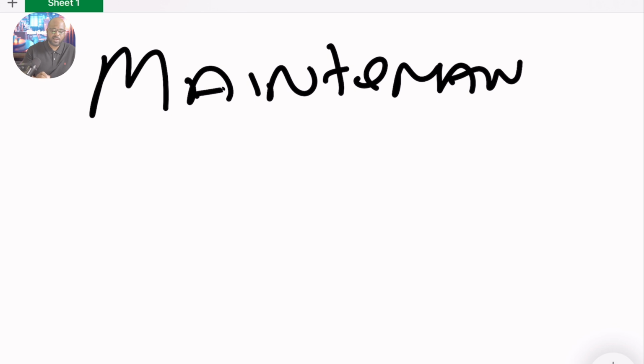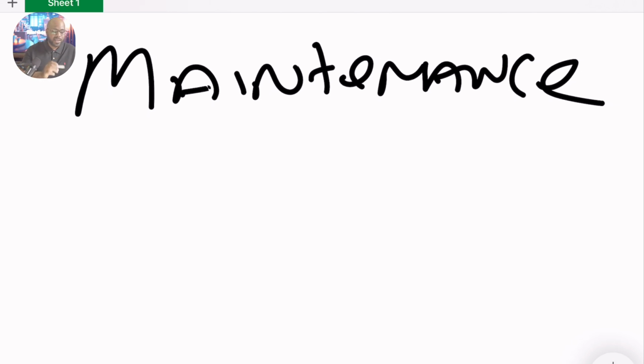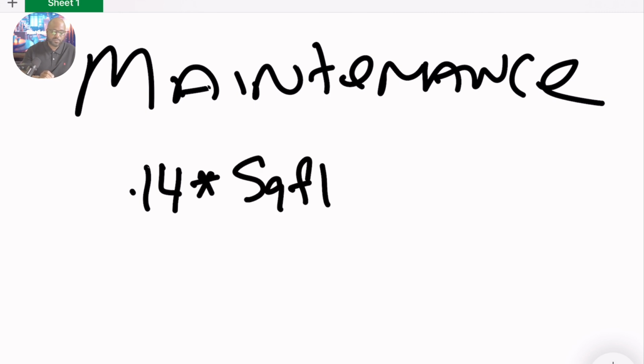So let's say maintenance. This is tried and true. How do I determine how much money I should be putting up for maintenance? And it's simply this. The equation is this: 14 cents times the total square footage of the home.